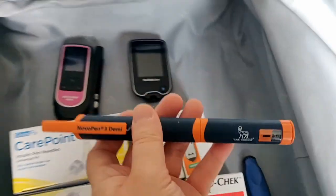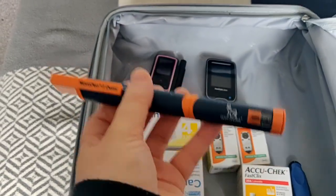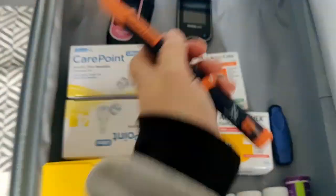I don't want to be on holiday and left without an insulin pen. Likewise, if you have a pump, maybe pack a spare pen just in case your pump fails. Definitely pack spare pump parts as well. I don't know much about pump parts. I've never had one, but I'll always bring a spare pen.